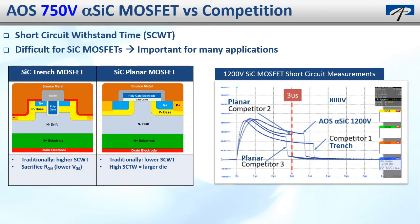But one of the most important and difficult design parameters for silicon carbide MOSFETs is the short circuit withstand time. For silicon carbide MOSFETs, the smaller die size and higher saturation currents in many designs leads to a rapid rise in temperature during the short circuit event, resulting in a quick failure time.